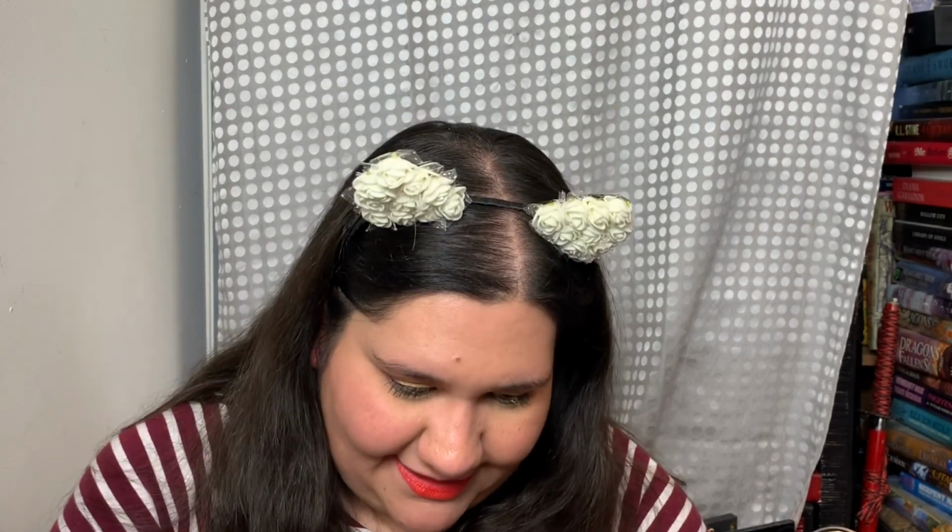Okay, it says formulated without mineral oil, parabens, phthalates, synthetic fragrance and cruelty free. It does not say vegan. It doesn't have the ingredients listed, so I need to check that, because if this has honey or propolis or argan oil, it's a no, just because my skin does not like those things.